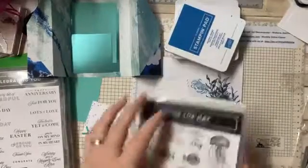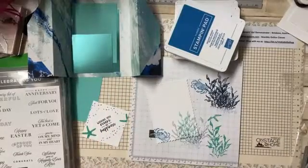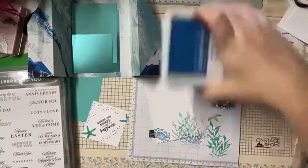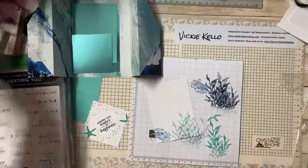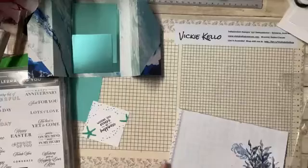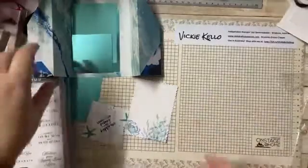Oh, stick that in. So if you are interested in these papers, ladies, they're only available whilst stocks last. They're not carrying over into the new catalogue. The stamp set and die, which I don't have, are carrying over, but I don't have them.